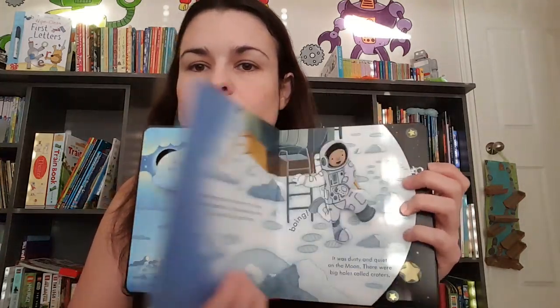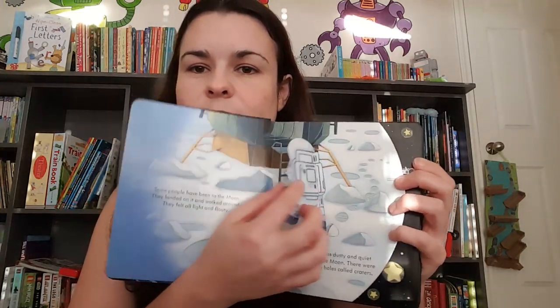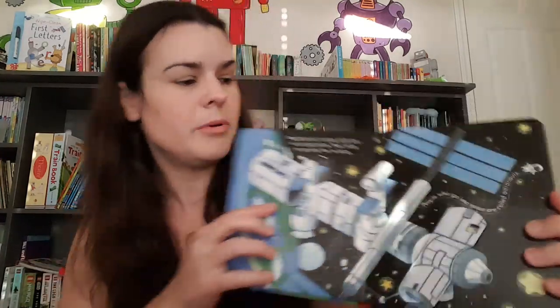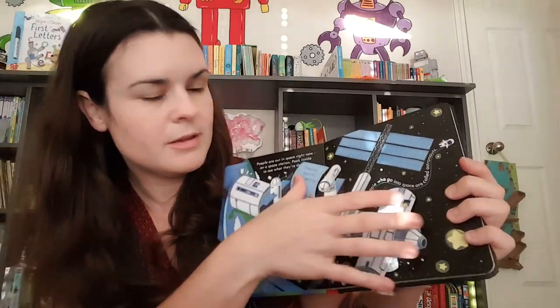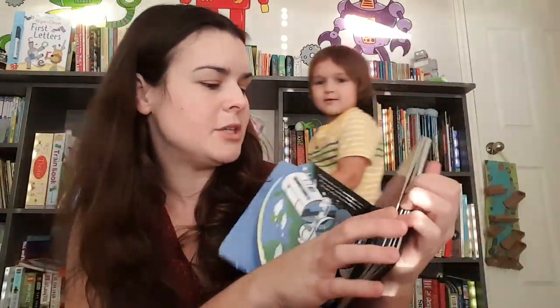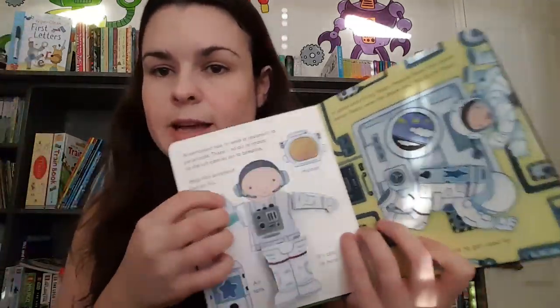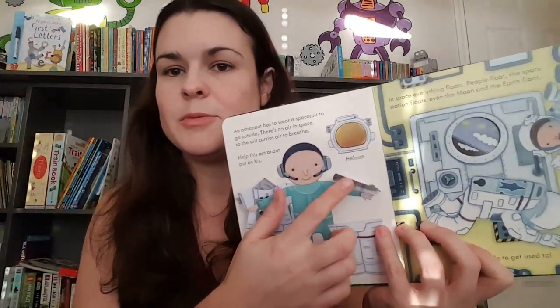So these guys, they have flaps. The flaps are very heavy duty. They've still got cutouts. And these are like an introduction to nonfiction. I am a huge fan of these. I think that they're really beautiful. I love what they do with all the little cutouts and everything. They're board pages, so they're going to hold up.